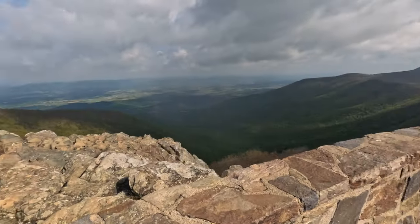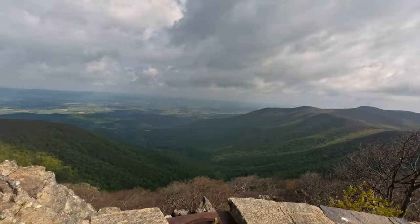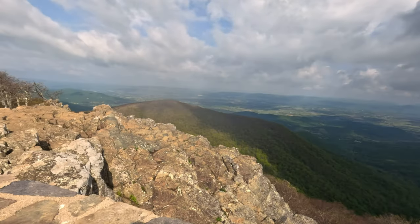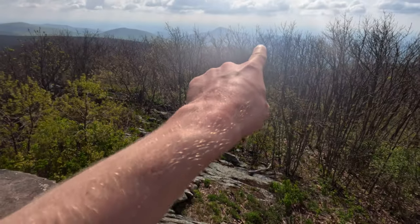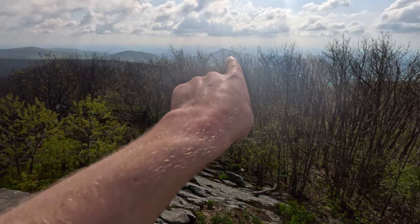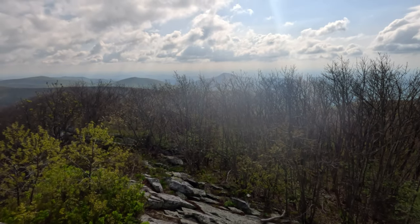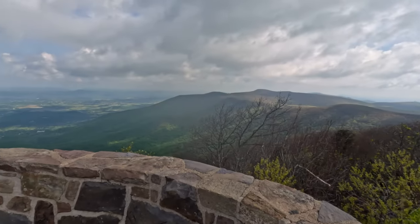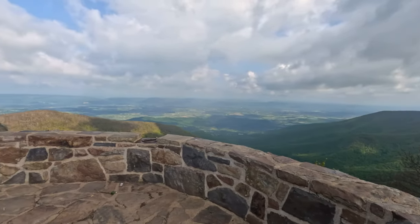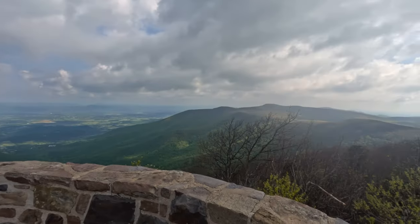Point in the park. Wow. Now right down there you can see Old Rag Mountain. That's where we hiked a couple videos ago. There she is down there. But look at that. Never gets old. I've done this several times now, but never gets old.